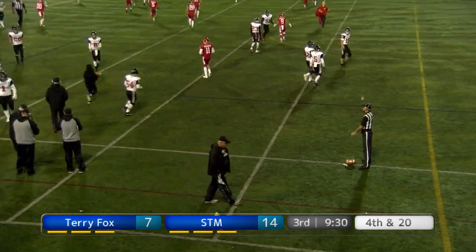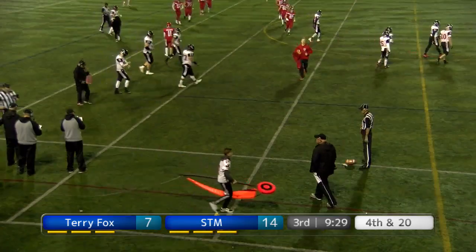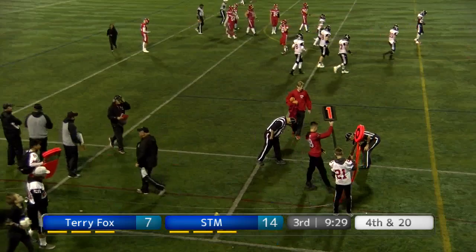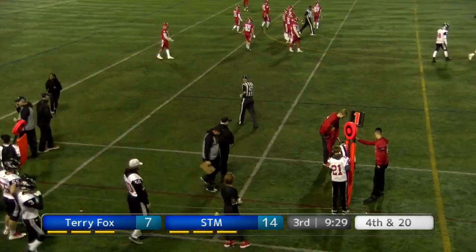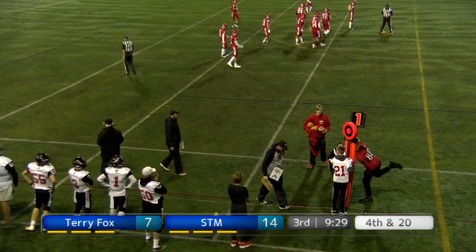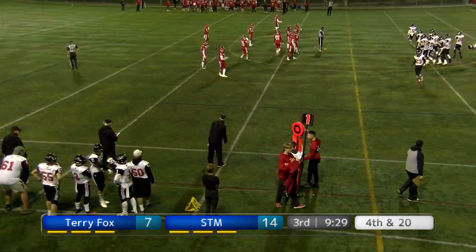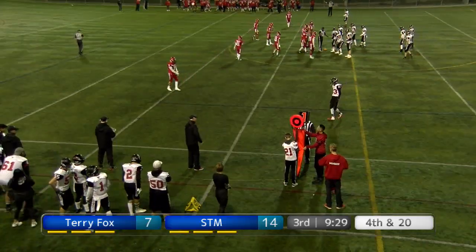That's okay, and usually a team is excited about receiving the kickoff to start the second half. In this particular situation, St. Thomas More started the second half and got sacked, a couple of penalties put them back deep in their own end, and now they just couldn't get anything moving. And now the Terry Fox Ravens are actually the ones that do have the momentum, down 14-7 as we start the second half. Matty Lou will break the huddle here.